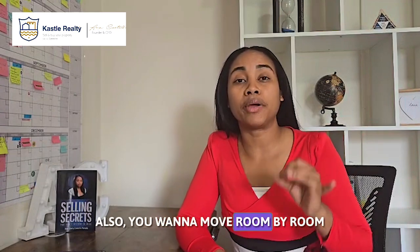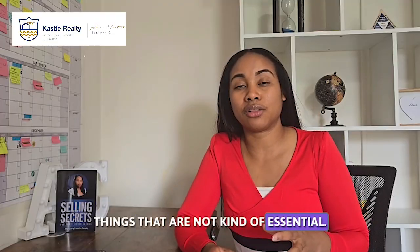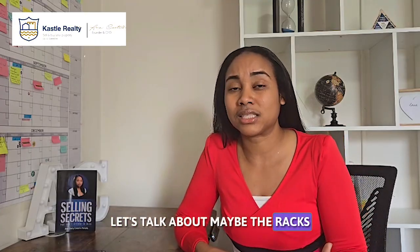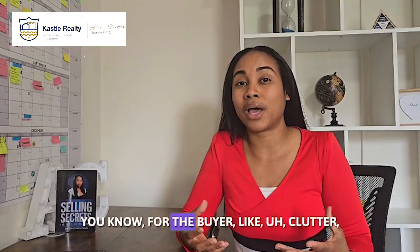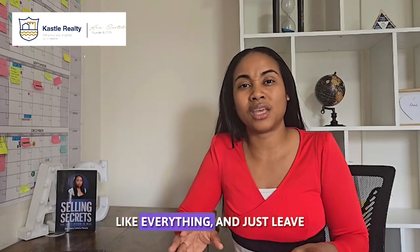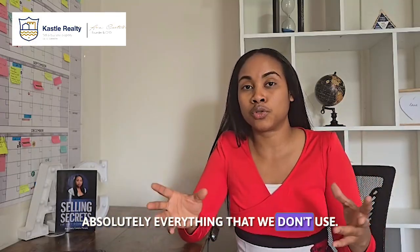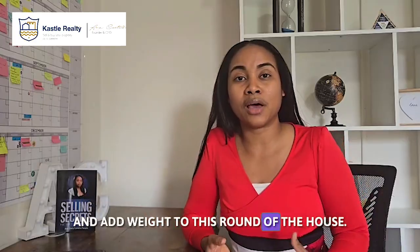Also, you want to move room by room, and you want to start removing in each room things that are not essential. For example, in the kitchen, you're not going to remove things like a chair or a table. Let's talk about the racks, or a pepper or garlic collection that you have on the counter. That looks like clutter to the buyer, you know? It's good that we remove everything and just leave the things that we actually use. If we open your cabinets, you don't use everything that is in there. So let's remove absolutely everything that we don't use and looks like visual noise, right? It adds weight to the surroundings of the house. We have to remove that.